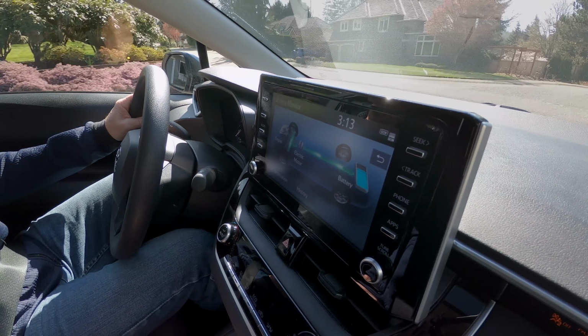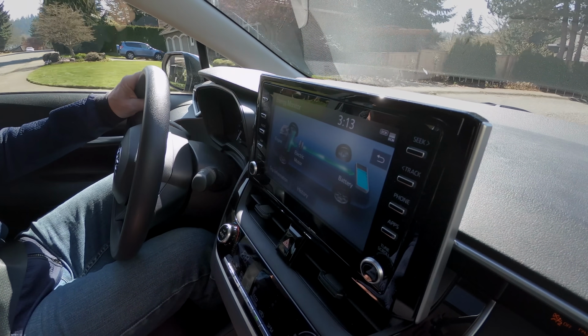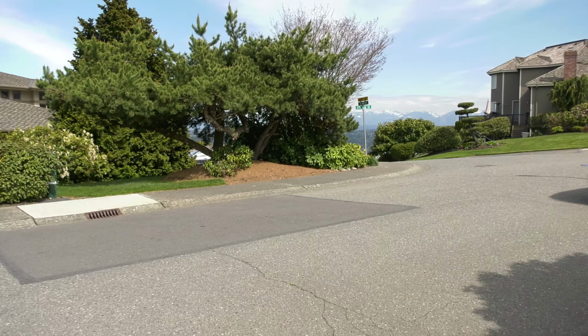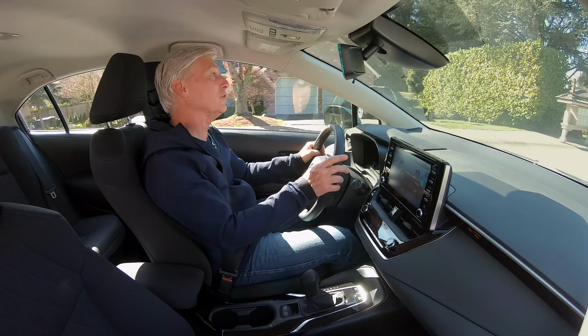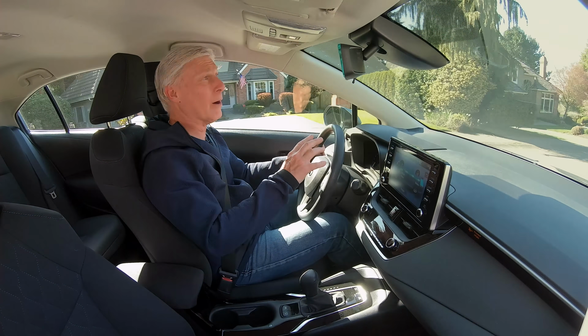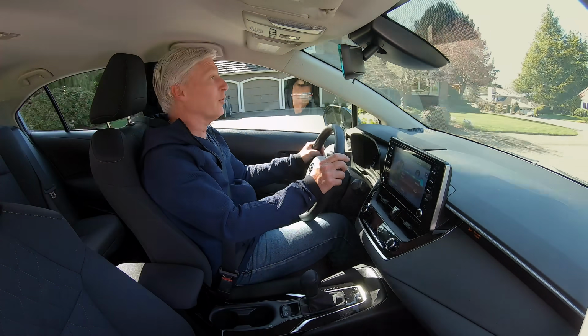Coasting and braking charge up the battery like any other hybrid. The transition from the regenerative braking to the actual physical brakes is especially good in this vehicle. If you didn't know this was a hybrid because of the whirring from the powertrain, you'd never know it from the brakes.